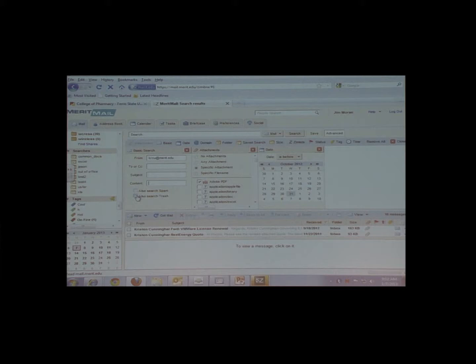For example, if Kristen and I were working on a project for Ferris, I would say, okay, send me everything from Kristen that was a Microsoft project file that had Ferris in the content name, and I could then save that. Whenever I wanted to look at that sort of folder, I just run that search. So in effect, the search becomes my folder for that kind of content, and it allows you to work that way in your workflow. And you couldn't do it if it weren't for the speed of the search, right?